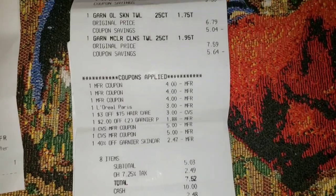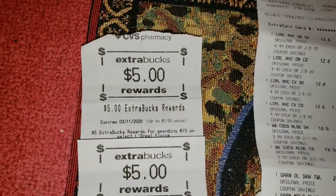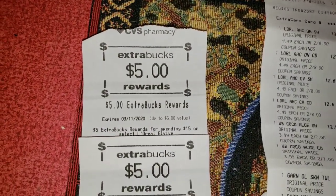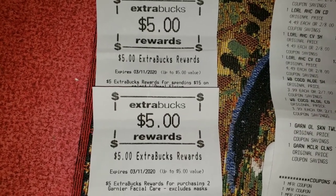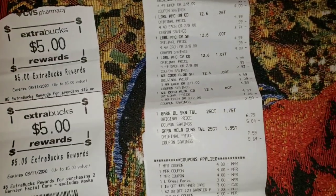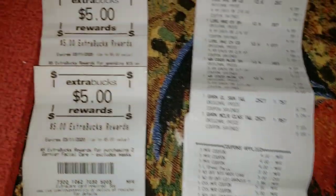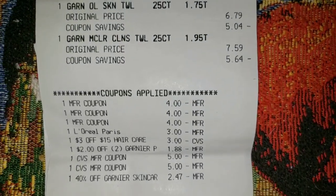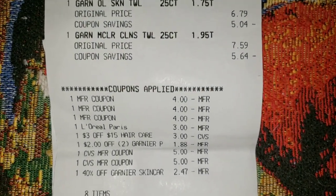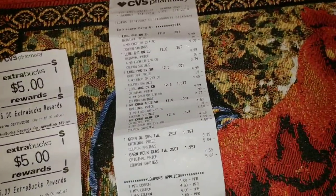I paid $503 before tax out of pocket. With tax, it was $752. Now, I did get back $5 in extra care bucks for the L'Oreal and $5 in extra care bucks for the Garnier facial care products. So, it still ended up being a moneymaker for me because my out-of-pocket was less than $10, and I did get $10 back. But I was really upset at the fact that that $3 off 15 was attached automatically without even asking me if I wanted to attach that. So that's how that trip to CVS went.